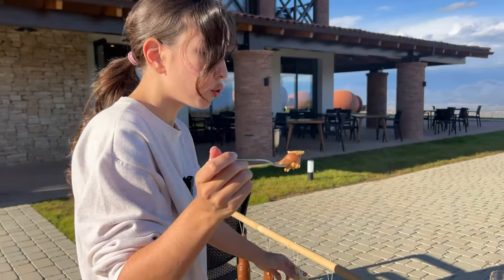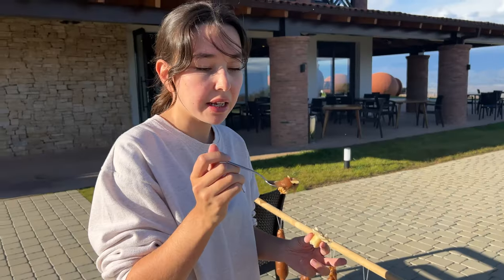Получилось. I want to try this one. This is just what we made now. This is Churchkhela. It's a grape paste. They say we can eat this just like this, raw. I want to try how it looks. Mmm, it's sweet. It's like a jam, grape jam. Warm. It's like a sweet, fruity, sticky paste, I would say. I wouldn't say I like it, but yeah, it's okay. I like it.